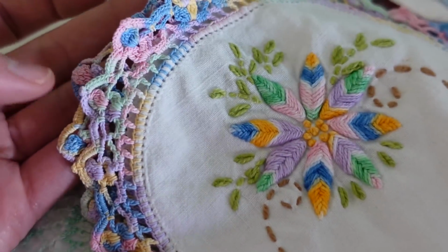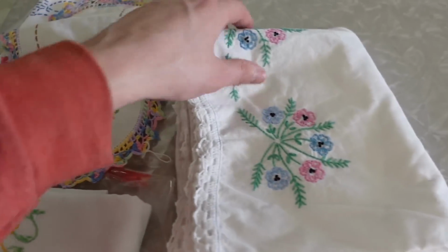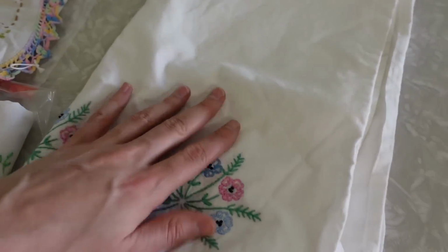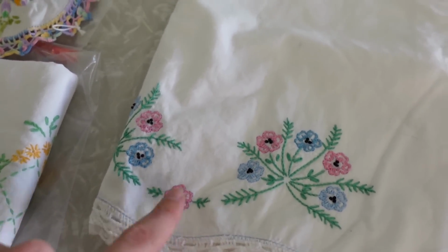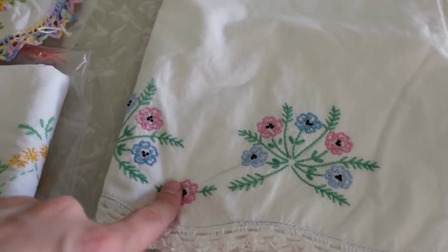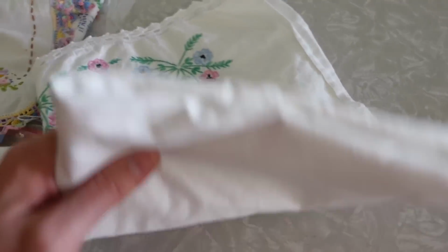And it has the really nice coloring on the edge, so just a nice little dresser scarf right there. And then this is the last pillowcase set that I got. I might have also paid $12 for this, but it might have been less. Being just flowers, I think I paid a little bit less. Maybe it was $8 to $10. So again, these should do about $16 for me for the pair of those.